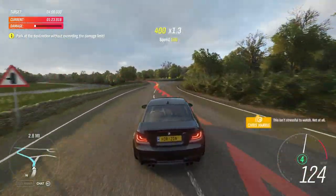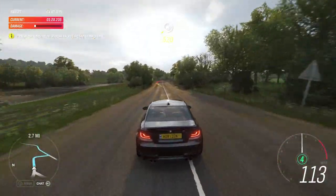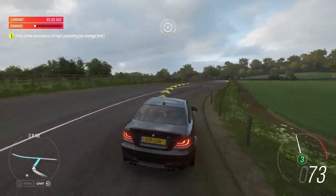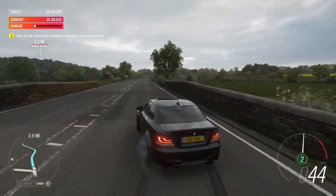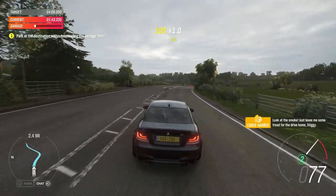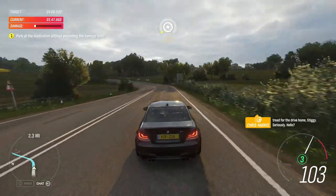Well, this isn't stressful to watch. Not at all. In 400 yards, turn left. Turn left. Look at the smoke! Please leave me some tread for the drive home, Stiggy. Seriously, come on!